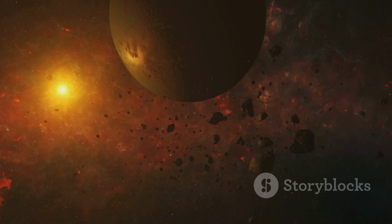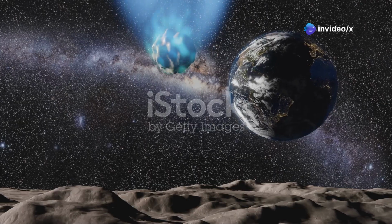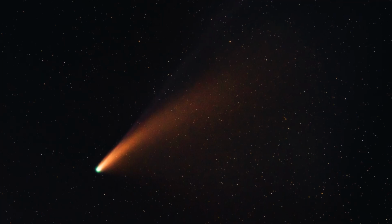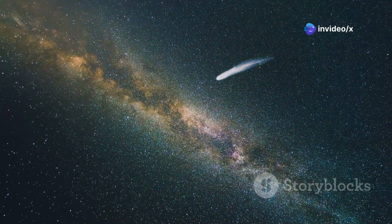Section 5. Icy Wanderers, Comets and Their Origin. The Oort Cloud is a rich source of comets. Comets are icy bodies that are left over from the formation of the solar system. They are composed of rock, dust, and ice. The ice in comets is mostly water ice. However, it also contains other frozen gases such as carbon dioxide, methane, and ammonia. Comets are often called dirty snowballs.